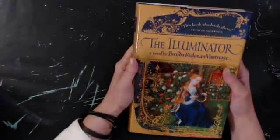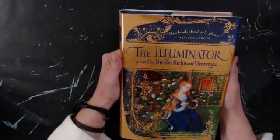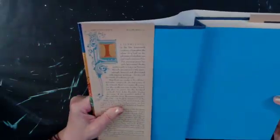Okay. So like I said, I'm not going to do reviews. I'm just going to tell you what they are, read a little bit of the cover, and we're going to go on. This one's called The Illuminator, a novel by Brenda Rickman Vantrease. Let me read a little bit to you. This one is really tiny.